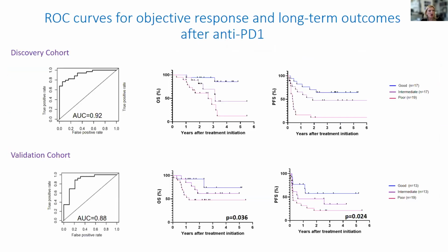And we talked about those ROC curves. What we actually were able to do with the multiplex, once we had optimized the tumor microenvironment sampling, which by the way was hotspot, had the biggest diagnostic impact. Our AUCs were above that 0.8 threshold at 0.92 in both a discovery and a completely independent validation cohort.